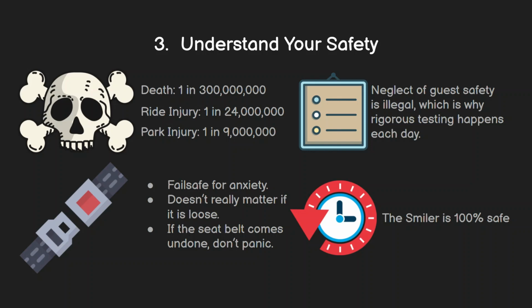And of course, if you do choose to go on it, I hope you have a good time whenever it reopens, because it's missing a part at the minute. But of course, you can go on it, it's completely safe, and no injury is really likely to happen again whatsoever, and you've seen the odds, so there's a very small chance of lightning striking twice.